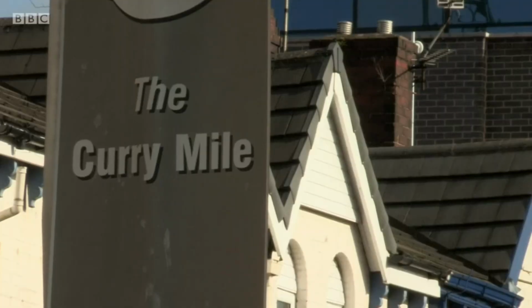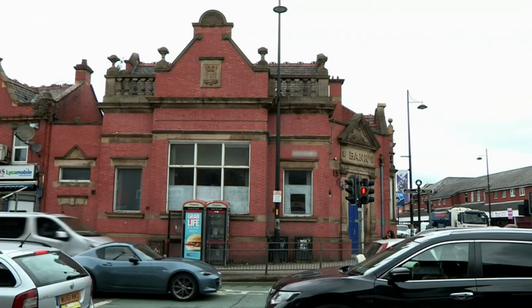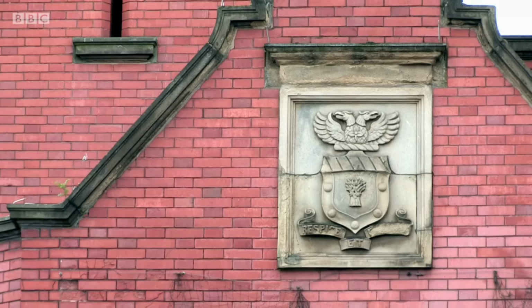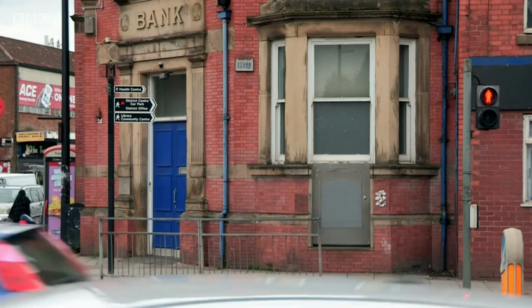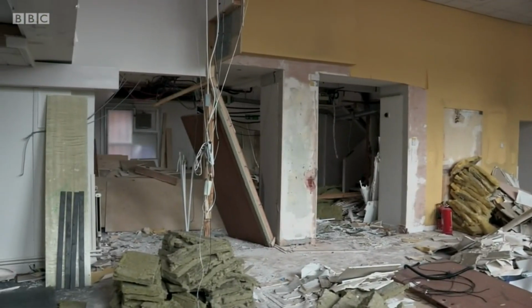Back now to Longsight, south of Manchester city centre, and to this former bank which had a guide price of £400,000. Whoever got their hands on this lot would be buying a rich piece of history. Its location on a busy crossroads was both a bonus and a logistical challenge. No space outside, but plenty inside, and heaps of debris lying around.